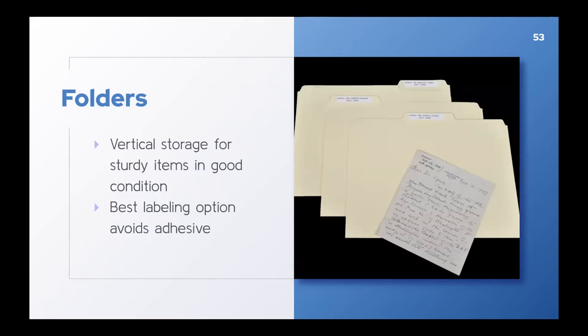And this is good for vertical storage for sturdy items in good condition. So letters and papers and photos and things, as long as they're not super fragile, can be stored vertically in file folders. Not a problem there.